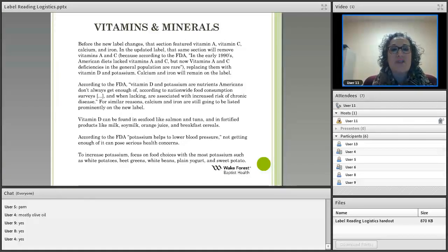I am going to skip over some of this for the sake of time, and I apologize for that. This just talks about vitamin D and potassium and the importance of those nutrients. Potassium helps to lower blood pressure, and vitamin D is what we call a nutrient of concern because not enough folks get vitamin D. You can get vitamin D from the sun, but since we're all worried about skin cancer and sunburn, we put on the sunblock, which blocks us from getting that. And it's difficult for our skin to make it because we're not being exposed to the sun. So that's where supplementation comes in. Vitamin D sources can be found in things like tuna, salmon, and fortified products like breakfast cereals and orange juice. So just a little bit about that.